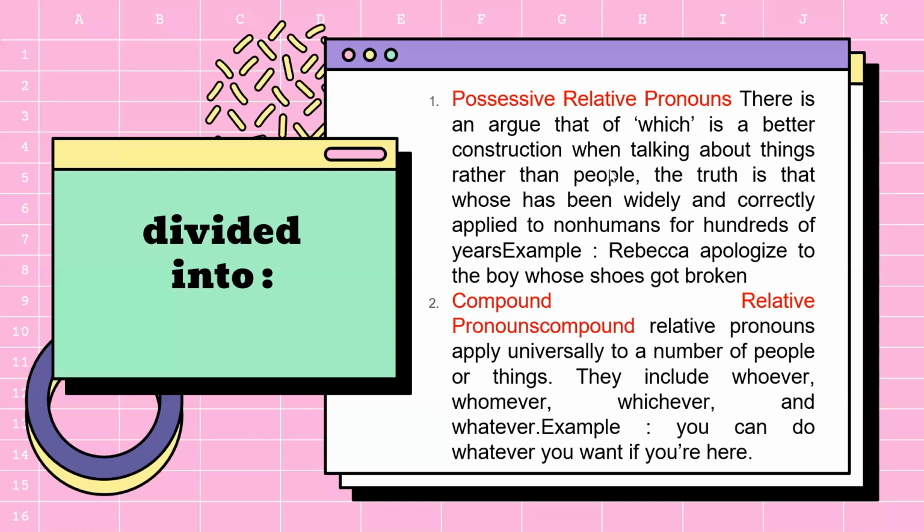Possessive relative pronouns will be explained by Sienna. Thank you, Natia, for the change. Before I continue the material, let me introduce myself first. My name is Niptu Sienna Dipalarasati. You can call me Sienna. My student ID is 21120211144.